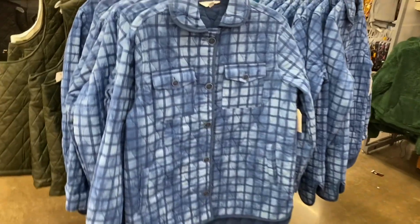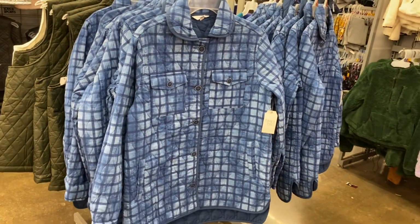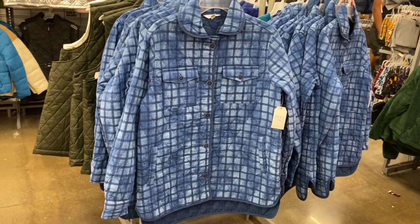Okay, these were so cute. That's the Time and True jacket. Actually, it's a quilted jacket. $27.98. They had it in gray too. It looks like the gray one sold out. There's no hood on it though. That's the only downside, if you're in an area that's snowing or you just want your ears warmer. But it's a pretty good price though.